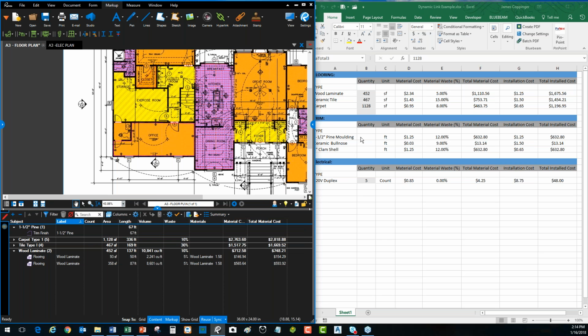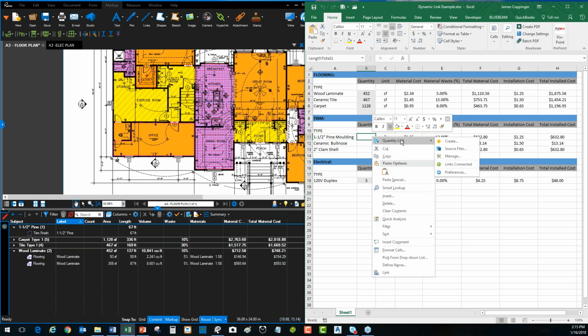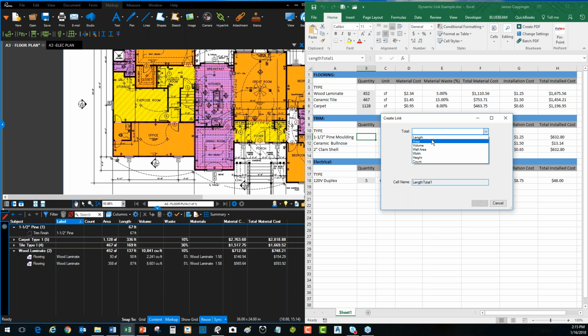So now I can just come back over here, and you see I've already got a category already structured. And this is really the good part about this, that if you guys already have a really well-developed Excel spreadsheet that you're using for all your cost estimating purposes, it becomes really simple for you to just go into that and start filling out standardized quantities, right? So I can just come right here and say, okay, I've already got the 1.5 inch pine molding field ready to go. It's just an empty cell right now, but I can just go right to the quantity link and say create, right, the length.